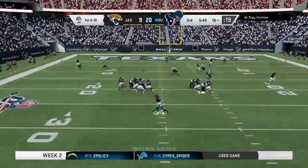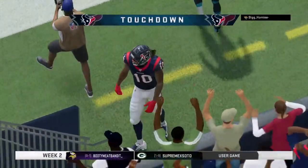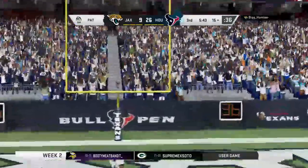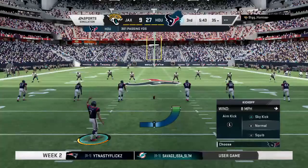From the red zone now, they'll look to throw. That is caught. Hopkins for the Texans touchdown. Deshaun Watson, 4 touchdown passes now in the ball game. And the Texans push further out in front. Fairbairn good with the extra point. And the lead is up to 18 now.